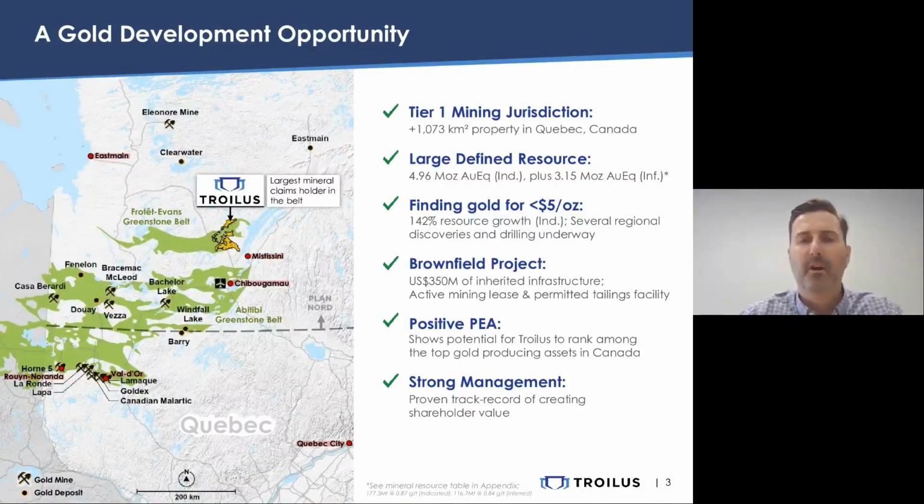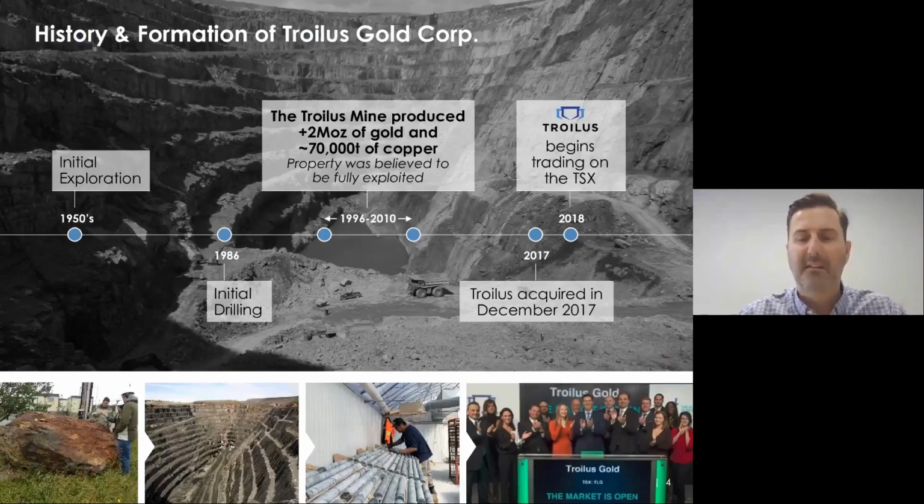There we go. So I'm not going to spend a lot of time on Quebec as a whole and the jurisdiction in which we operate, because Quebec is known by all sophisticated investors as one of the best jurisdictions globally to operate, and we're seeing this absolutely firsthand. We have a very large resource, and I'll go into the history a little bit of Troilus, but certainly sitting at 8.1 million ounces equivalent, and being able to show you a plus 20-year mine life as we move through this is going to be an asset of significance in Canada.